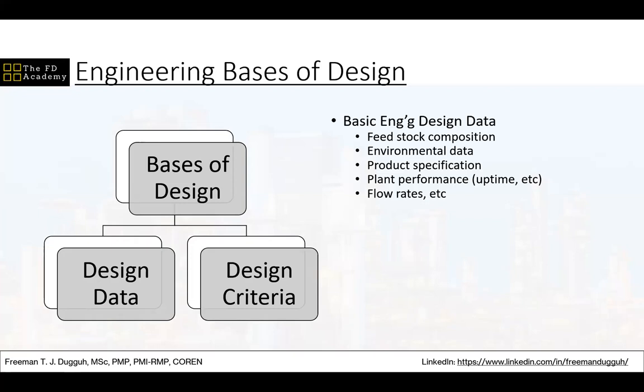The design data include things like the feedstock composition, if you're talking about a processing facility, the environmental data like the wind direction, the nature of the soil, if you are offshore, how much chlorine you have in the water, all those kinds of information that will impact your design. They are part of what you call the engineering design data. Also included in the engineering design data are the product specification, because you are going to design a facility that is going to convert the raw material to the expected product output. So that product specification is also part of the design data.